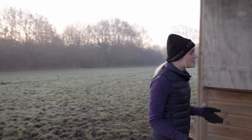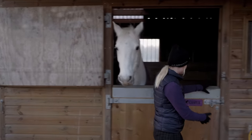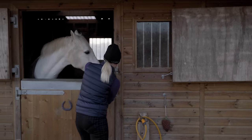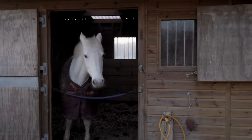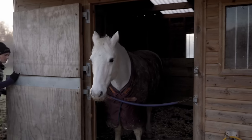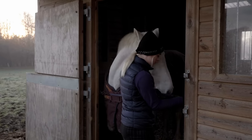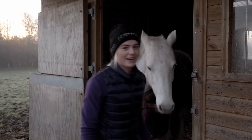So before I start cleaning everything, I need to get the horses out of the way. They've currently been in their stables during the night because it's so muddy and wet and cold, isn't it, Casp? So it's time to let them out into the field for the day. Let's undo the door, and also do the latch as well. And obviously the horses need their stables mucking out as well today.